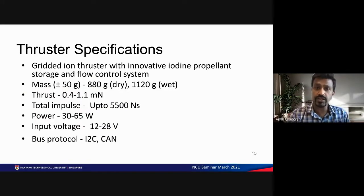So thruster specifications, we have an iodine propellant thruster. So we went with a French company called ThrustMe, and when we went with them, initially they had a xenon thruster. They have since then flown the iodine system, so that gives us a lot more confidence in the iodine propulsion system. And the thrust actually is variable from 0.4 to 1.1 millinewton. We are working at about 0.8 millinewtons and it provides up to 5,500 newton seconds, and it operates at between 30 to 65 watts. So the higher the power, the larger the thrust you get. And I believe we supply it at 12 volts in this.